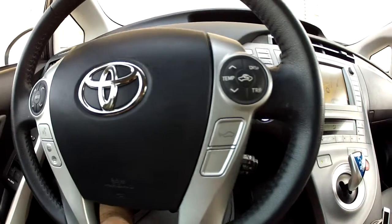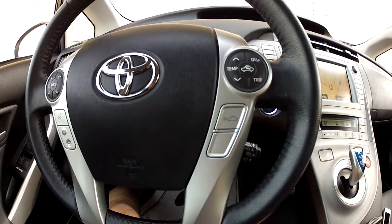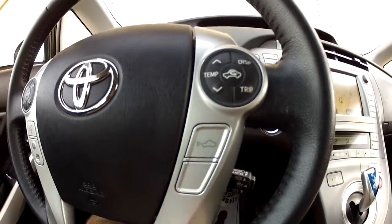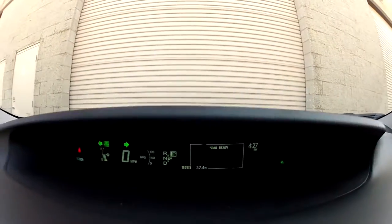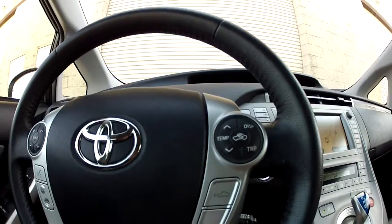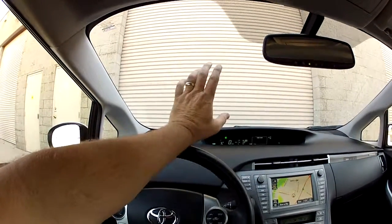the big feature of the advanced technology package is a forward-looking radar system. This has a radar collision avoidance system on this car. So that's what this button is here. This is your radar. You turn the cruise control on, and then it says on the display, radar ready. This is your forward-looking radar unit behind the Toyota logo, scanning the vehicles ahead.